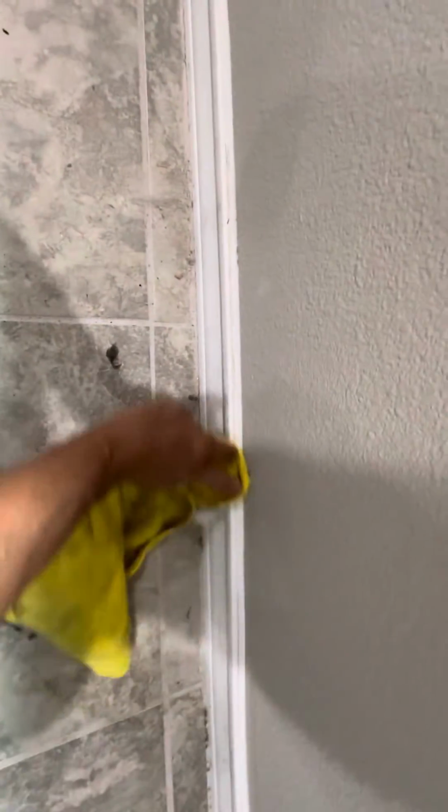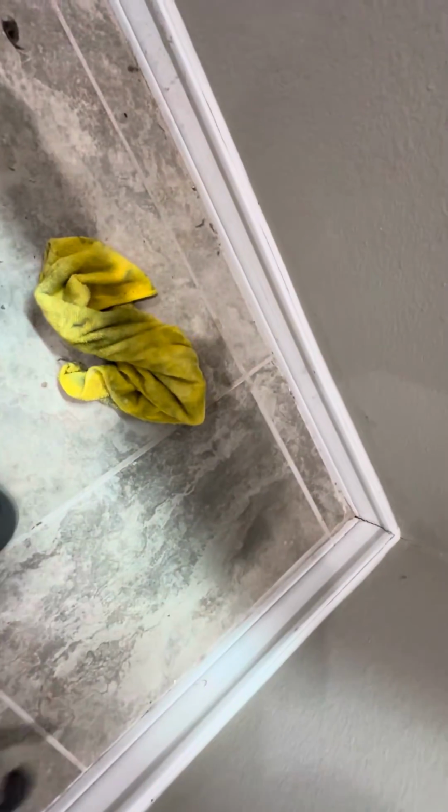But there, look at all that stuff. And I've already brushed the top of this. So, incredible machine. So, I'm going to steam up the grout.